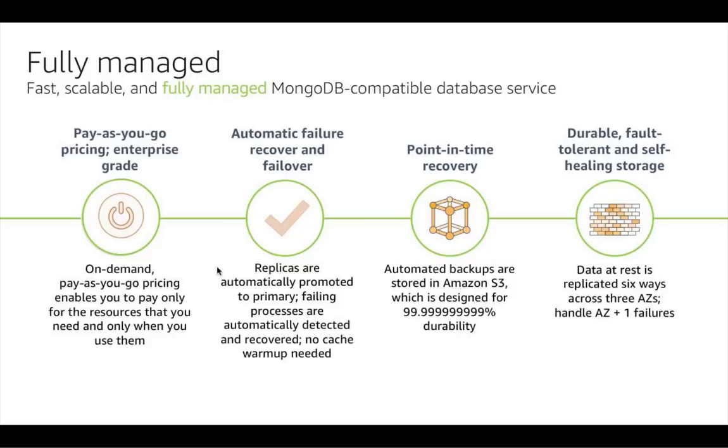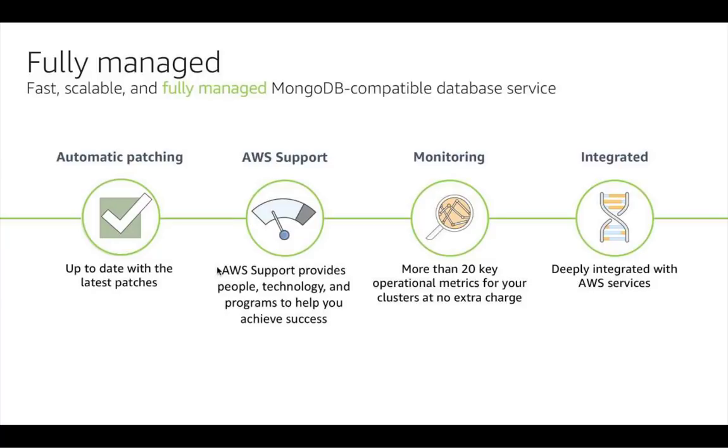On-demand pay-as-you-go pricing, so you can go into the console, get started with an enterprise-grade cluster today, use it for as long as you'd like, and only pay for the resources you use. We handle all the failure detection and failover for you. Point-in-time recovery, we're going to talk about backup a little bit more later in the presentation, but that's enabled by default. And of course, durable, fault-tolerant, self-healing storage that provides durability guarantees for your data regardless of how many instances you have. We handle patching for you, of course.